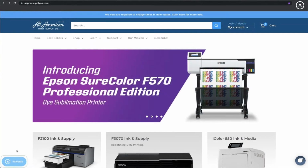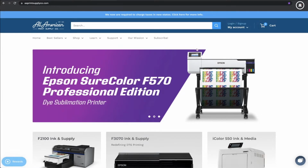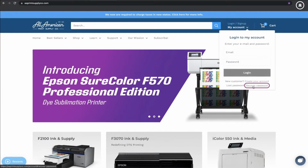Click the AA rewards bubble on the lower left of your screen for information on any page of the site. Please note, if your sales rep set up your account for you, simply use the same email to log in and select the reset password option.